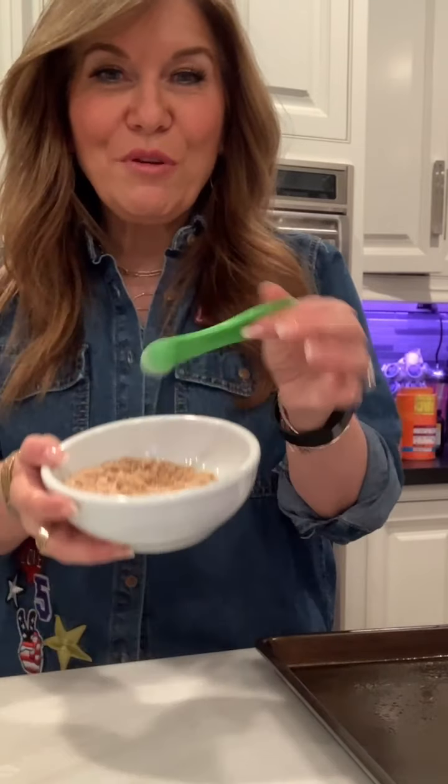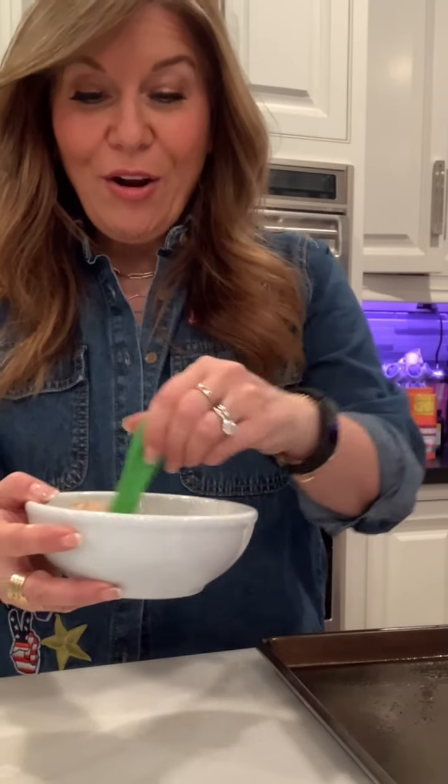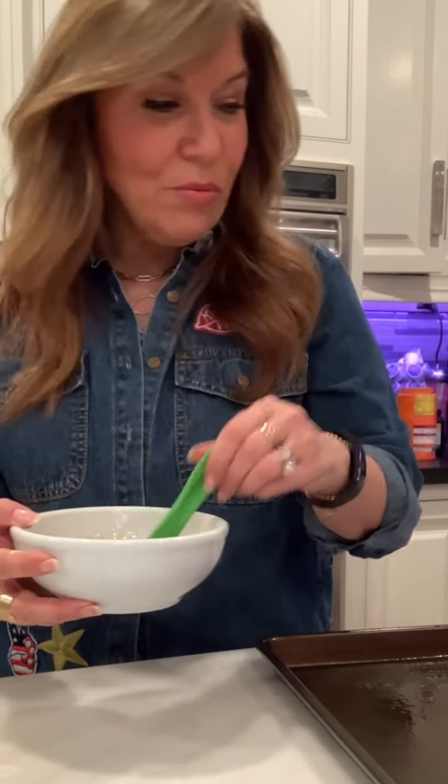I'm just gonna stir this with my Hungry Girl spoon because I have no other spoon to stir this in, but I wanna incorporate all the spices into my panko.